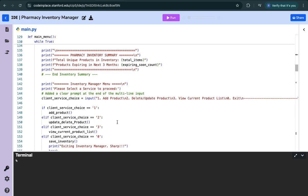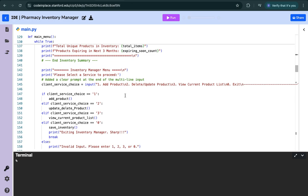Maybe you also want to see how a specific product is doing, or you just want to see the products that are expiring, independent of the summary that gets printed at the start of the application. You might want to do all those things, which are very important to the daily operations of the pharmacy. So we're going to try to ensure that things work in that manner.